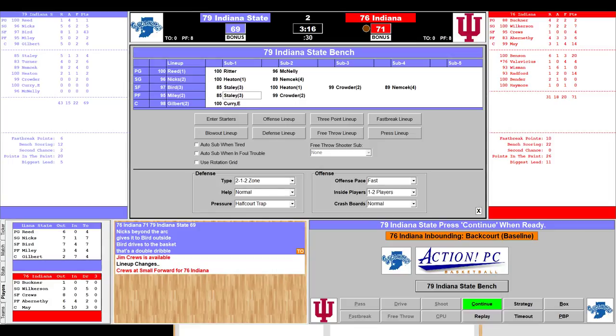At center. For Indiana, Buckner at point guard, Wilkerson at shooting guard, Cruz in at small forward, Abernathy tiring at power forward, and May still in at center. Benson has 3 fouls. They should be bringing him back in the game. He's their leading scorer with 20 points at center.